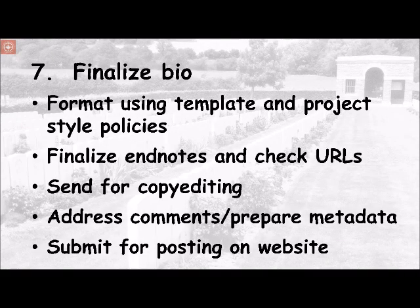And then we finalize the biography, and I have to say this is probably the more tedious part. We use a format, a Word template, and we've agreed on certain project style policies, which Jean really helps us to enforce on ourselves. Spelling, common look, common language, and Jean is very, very good at reviewing the material and coming back to us with comments.